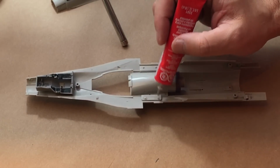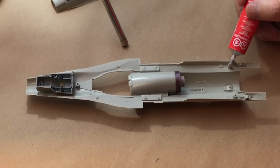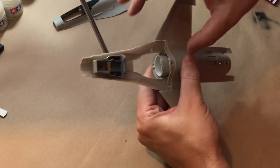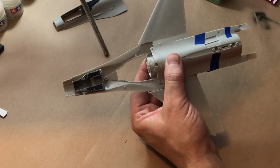It's time to mate the upper fuselage with the lower fuselage. I want a strong bond and a little slower cure time so that I can adjust the fit, so I used old-fashioned tester cement. With long glue lengths, be careful it does not leak out, or else you'll bond your tape or rubber band to the model itself.